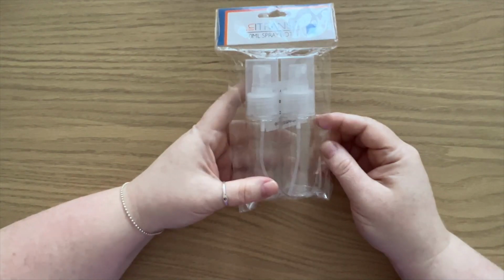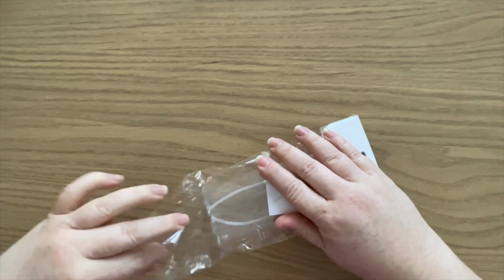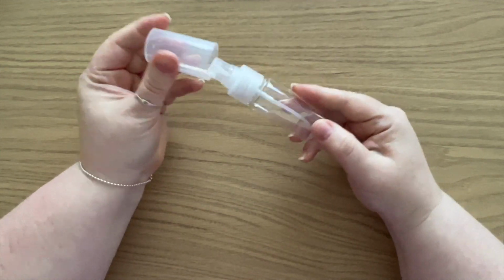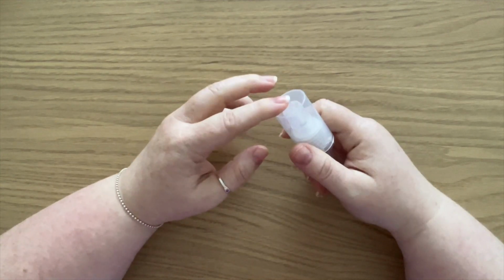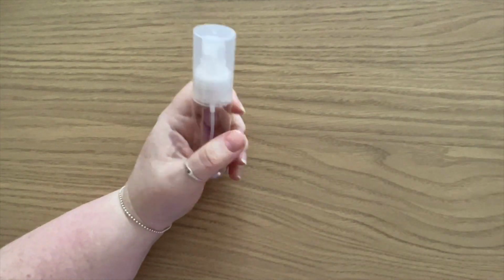And next up, I got just from a discount store here in Australia, these little atomizer spray bottles, which I'm going to use with my distress inks and things. Just fill them with water and do different spray effects on my backgrounds.